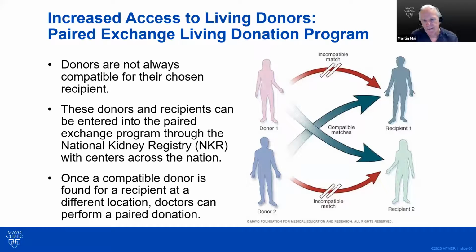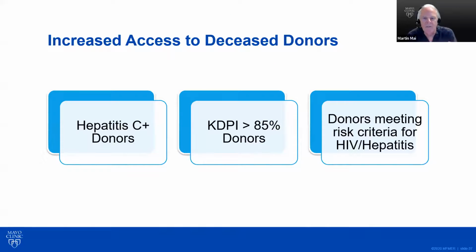Next slide, please. So not everybody is lucky enough to have a living donor. And what we do is educate our patients on alternative deceased donors that we would strongly encourage them to consider to get transplanted quicker. Although each of these kidneys poses minor risk, the benefit of getting off dialysis, getting transplanted quicker, far outweighs any of these risks.